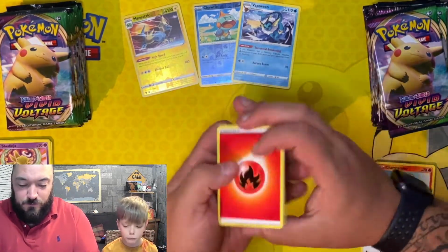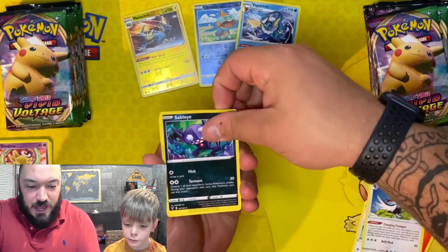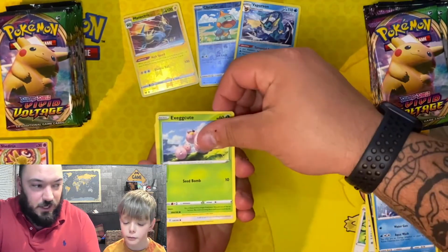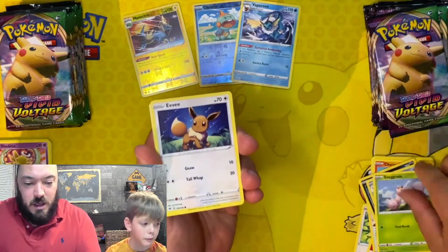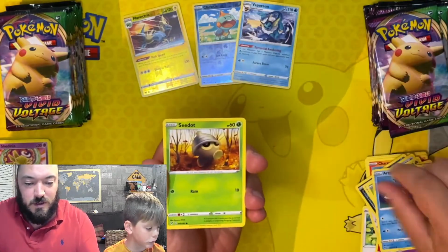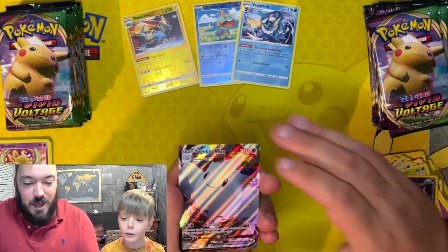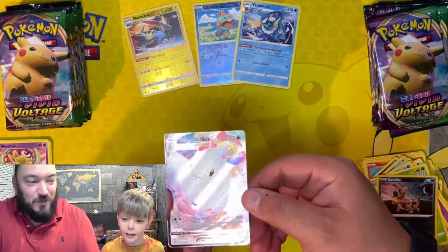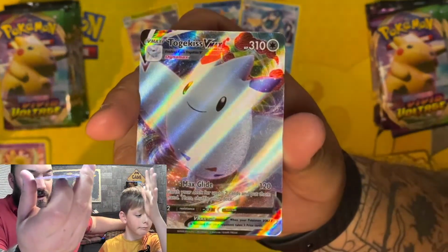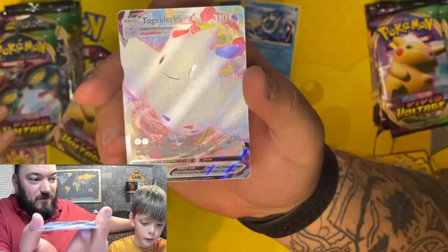1, 2, 3, 4. So we've got the usual energy card. We've got a Tympole. We've got a Sableye. He looks scary. Dewott. I didn't know that was in that set. An Eevee. A Woobat. Barraskewda. Seedot. A Sandile reverse holographic and a Togekiss VMAX. So not the Rainbow Rare, but we need that one anyway, to complete our master set. Look at that card. Yeah, give me 5. Nice. Well done. So our very first VMAX of the set.